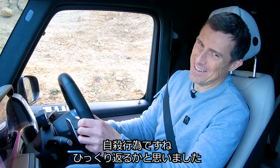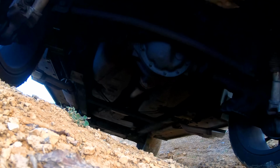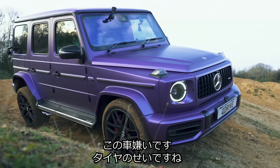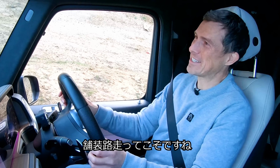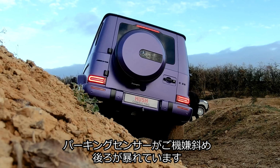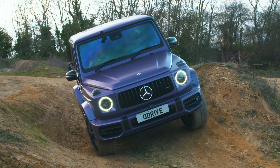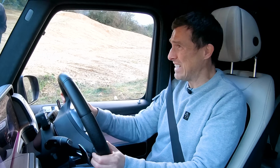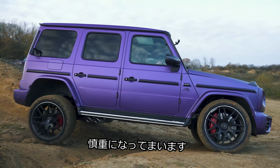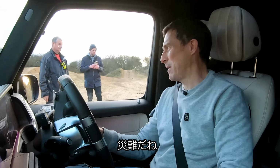I literally almost shat myself then. I thought I was going to roll over. Oh God. I don't like this. I'm not liking this. It's the tyres. That's the trouble with these Gs. They're all about the street, innit? Whoa. Parking sensor doesn't like that. I'm clearly close to something. It's sliding. Its back end is just snaking round. Whoa. We're all right now. Shut up, parking. I'm being a bit gingerly with this. Oh, that's the trouble when you've got an expensive off-roader.